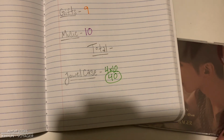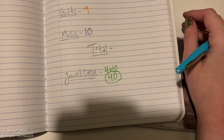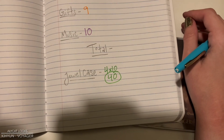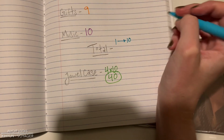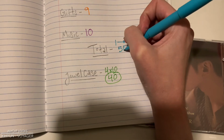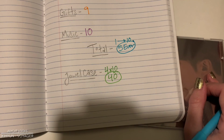And our overall score for Kihyun's solo album. I can't believe that he got a solo album. I'm so proud of him. I know all of the other members are very proud of him as well, as are the rest of Monbebe. Let me know down below, which do you like of the three songs in the Voyager album? And which version was your favorite that I just opened right now? So, on a scale from 1 to 10, this album gets 5 ever. Because that is how long we will love Kihyun in this house.